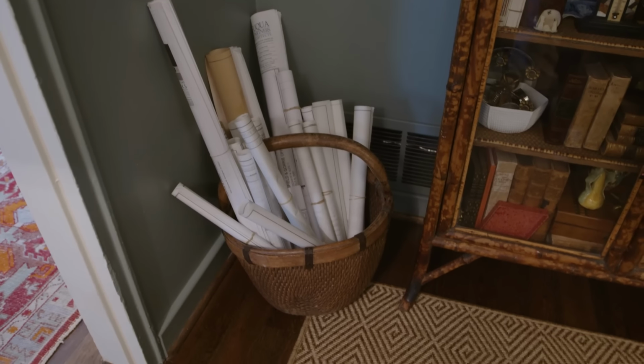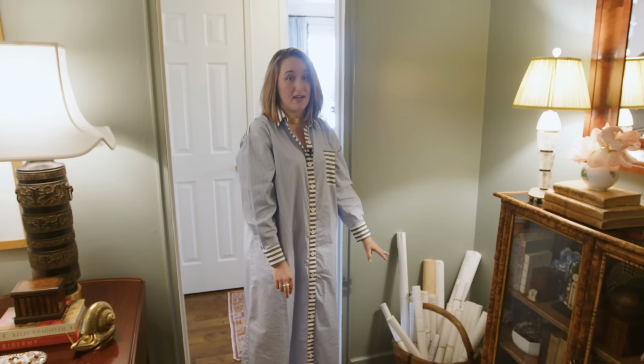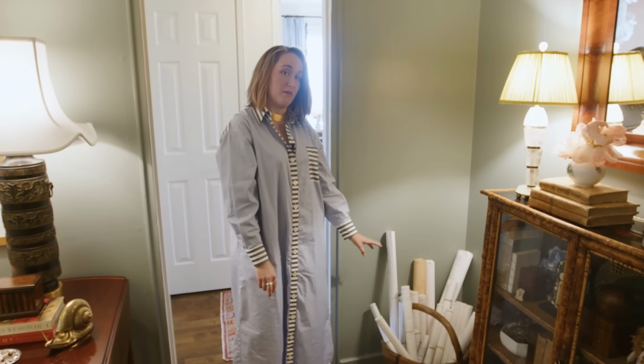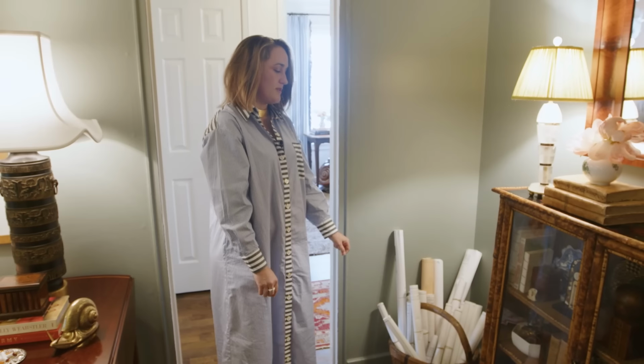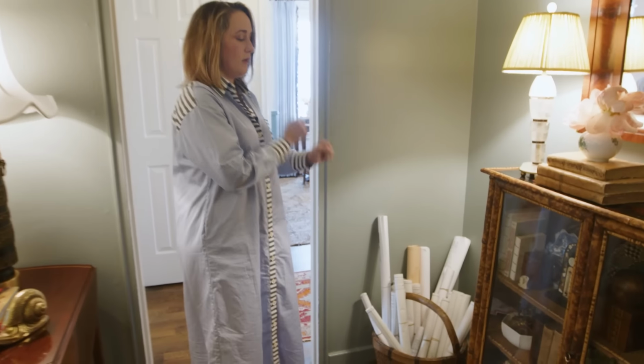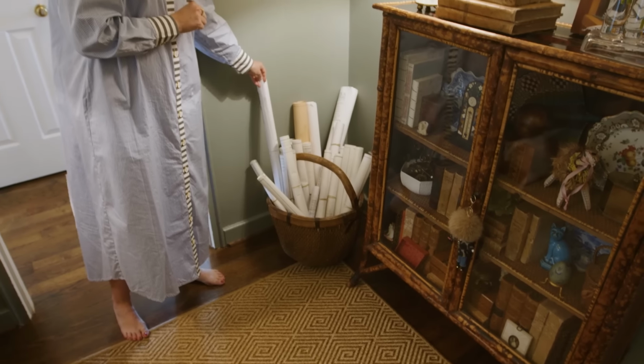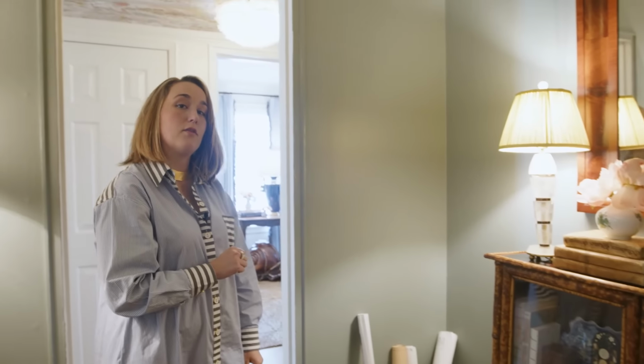I keep all of my drawings and plans for projects that I have in the works or things that I've completed. It just keeps them condensed and in the right spot, and it's very easy for me to pull from them. This is a project that I'm working on right now here in Birmingham. It's a great gut and reno, and I can't wait to show that to people once it's more complete. But this is my work zone.